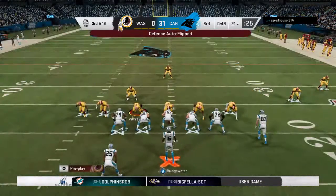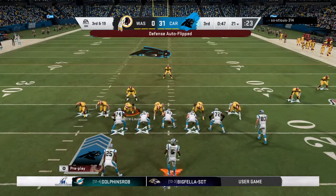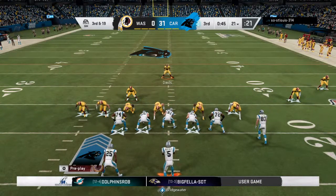Here we go. 6. Now the wolf. 6. So we got man. Delta.